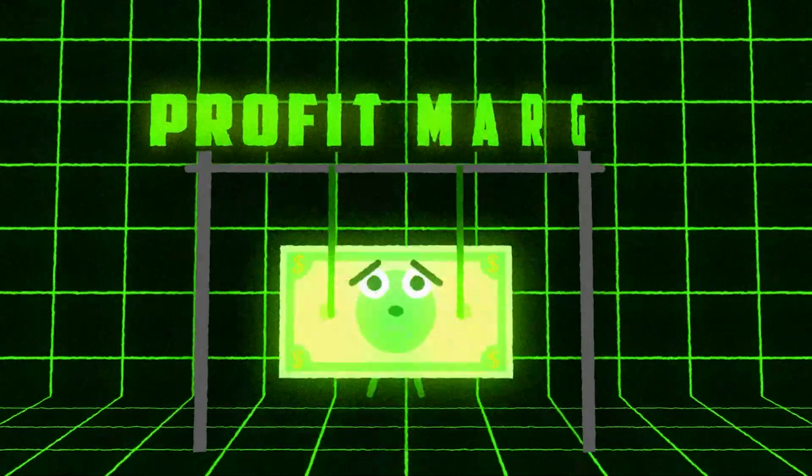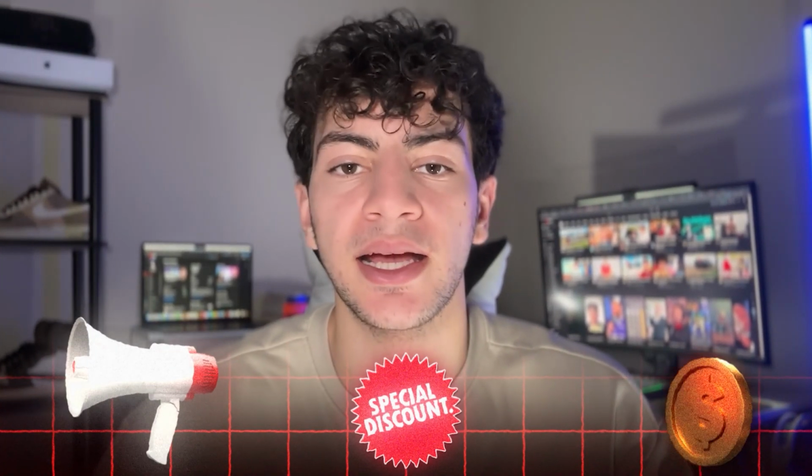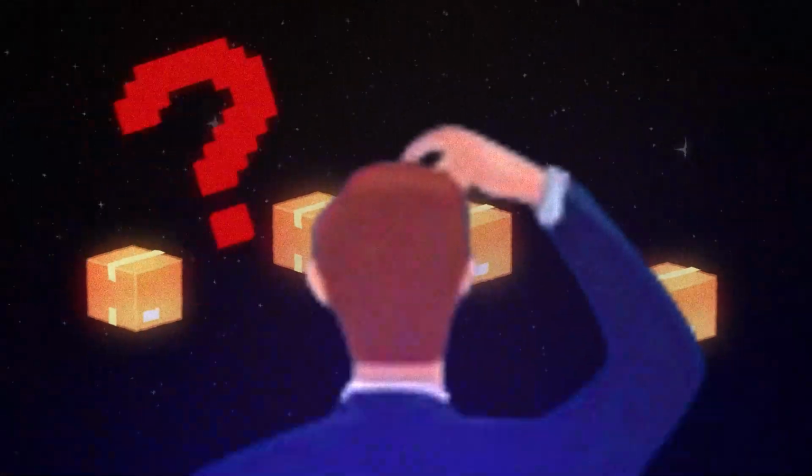The second thing is your profit margin. You should aim to sell your product for at least 3 to 4 times your cost. This ensures profitability, giving you space for marketing expenses, discounts, and still making a good profit. When choosing a product for dropshipping, always keep these factors in mind. Products that solve problems and have high profit margins are more likely to thrive in the competitive dropshipping market.